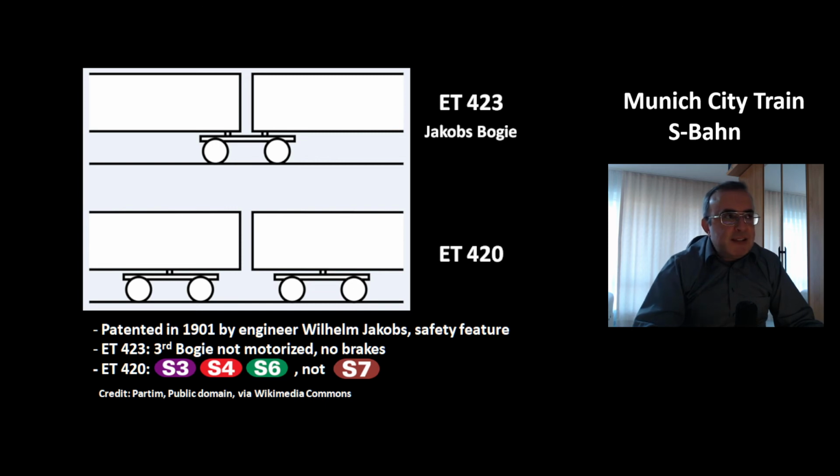The Jakobs bogie is placed between the cars, and that makes a difference because now the bogie with this high mass helps the train maintain its structure. The cars will not crash into each other. They will still be damaged, of course, and the track will also be damaged, but you have a better safety standard. This bogie was invented by Wilhelm Jakobs, patented in 1901. Yeah, and that's the safety feature of this newer model ET423.